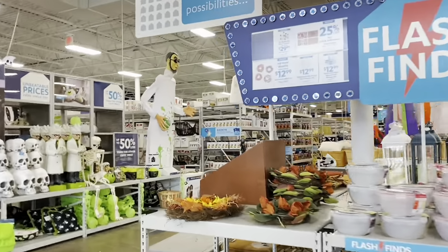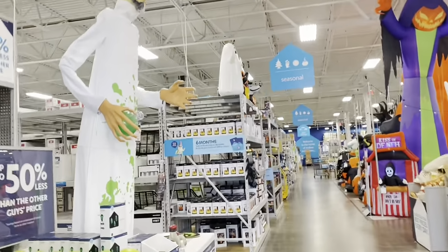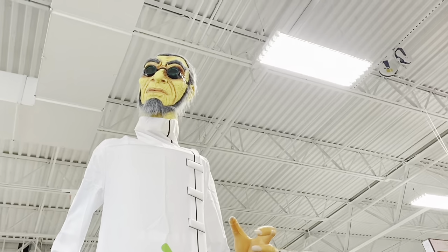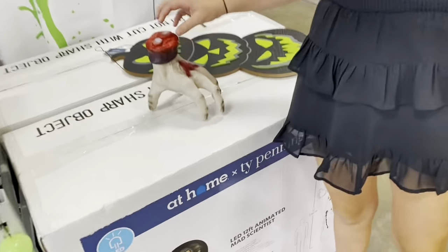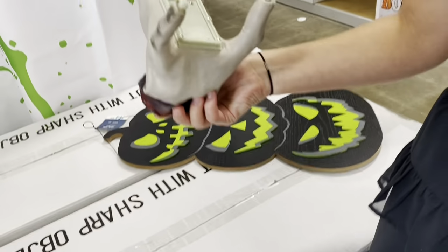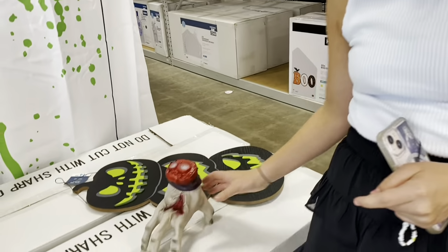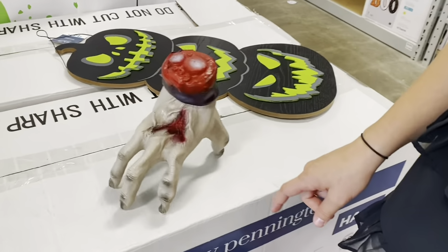Oh my gosh, look at that thing. I think it's a mad scientist. Ooh. Look at that. Ew, that's so weird. Oh my gosh, look at his hand. Dude. Look at his hand. Oh my gosh, he's alive. This one. He's alive. Kaylee. Ew. Where's the button? There are batteries in it? Ew, that's disturbing. Look, he just turns his head. Ew, stop. That's so freaky.